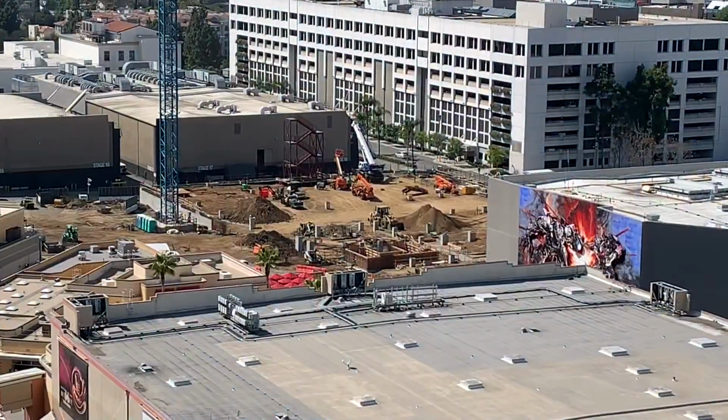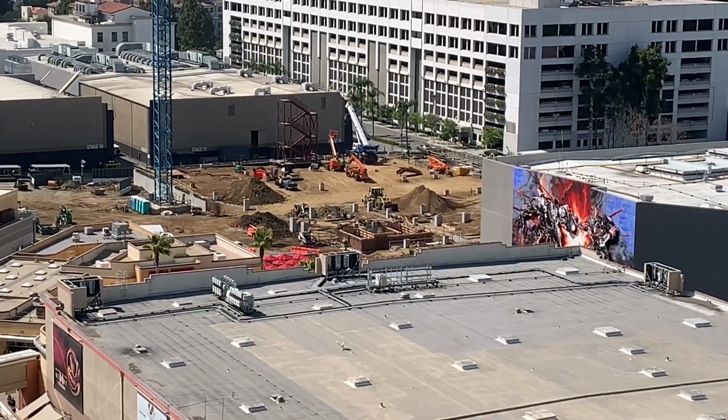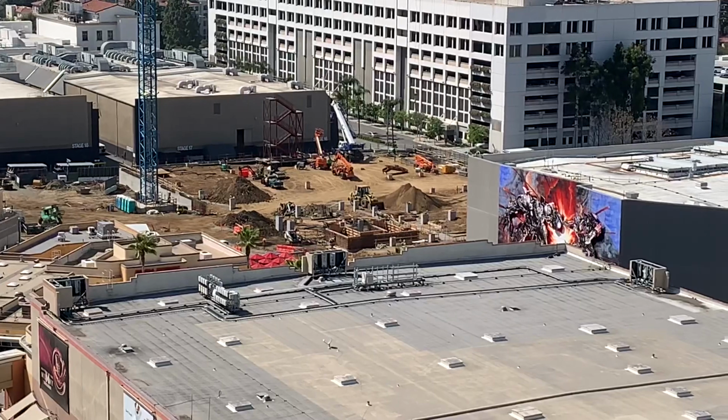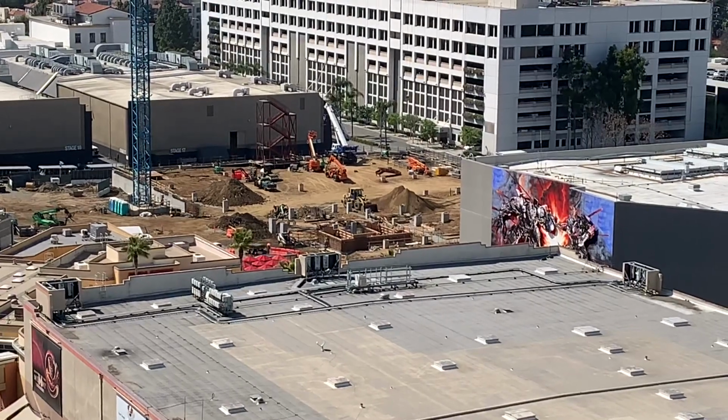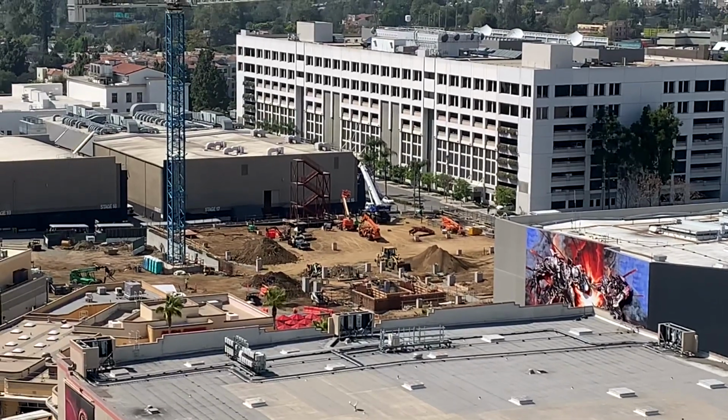Looks like they started to build a structure right over here, right next to Transformers. So let me go ahead and take a closer look at that because that is new. I know they were working on that area prior and they've also built more of the steel over here too. So yeah, let's go ahead and check that out.